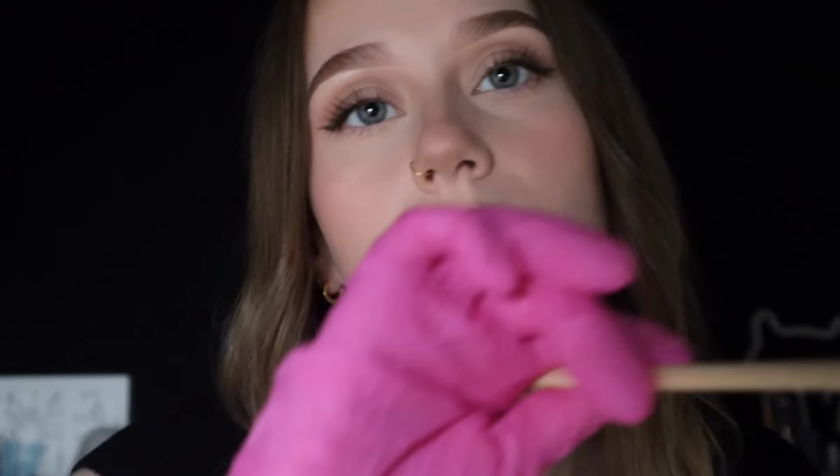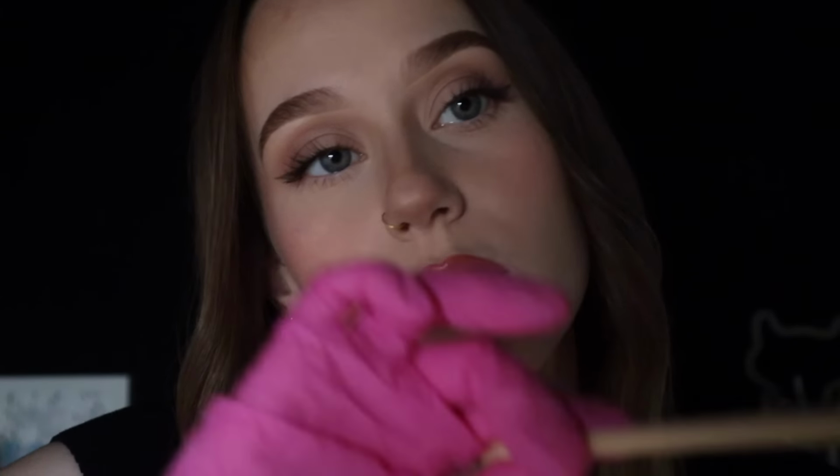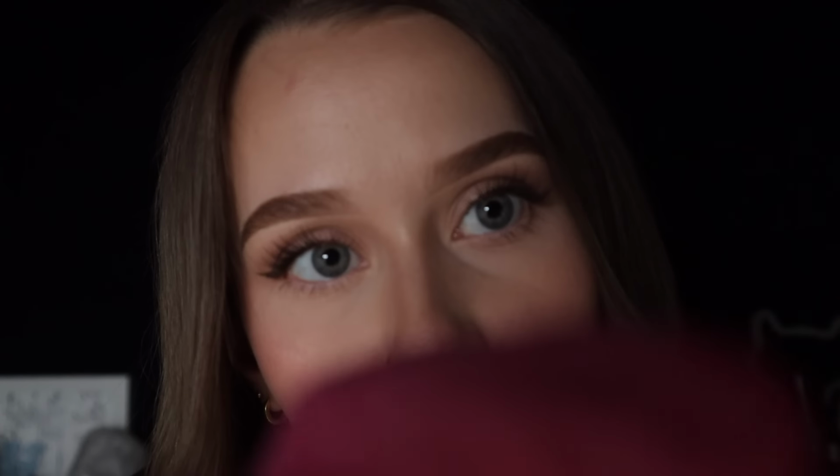Just taking a look at your scalp. Okay. Okay. And do you know what shampoo and conditioner you use? Okay, no, those are actually really good brands. Really good for your hair. I can tell it's doing a lot for your scalp. Doesn't look like you have too much dandruff. Have you noticed any fallout with any flakiness or anything like that?